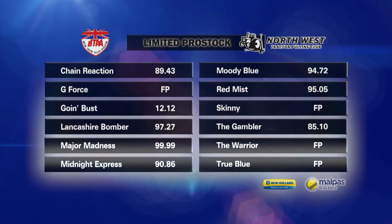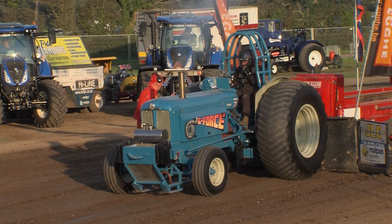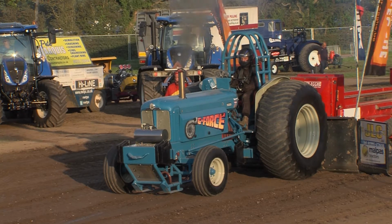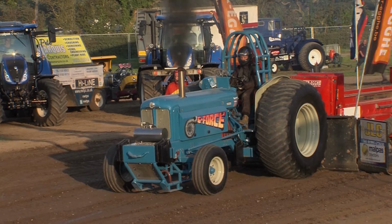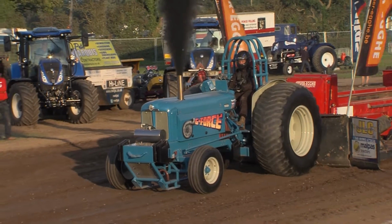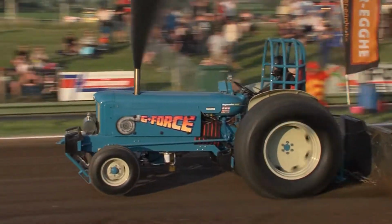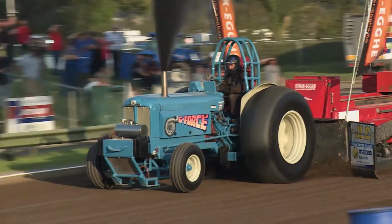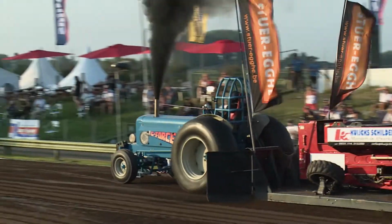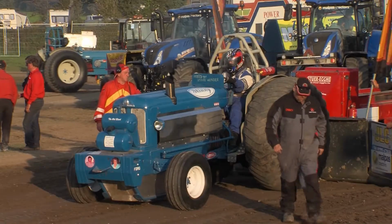We're picking up limited pro stock in the pull-off. Of the 12 tractors entered, 4 made it through to the pull-off. First out on track is Giles Mostyn with G-Force. Now, I'm not sure if it's a blessing or a curse going first, but either way, Giles needs to get as far as he can before that heavy sledge drags him down. That's a mean sledge setting though. Over to the right of the track, and he's getting dragged down now. The final distance, 93.79 metres. That's the distance for everyone to beat.